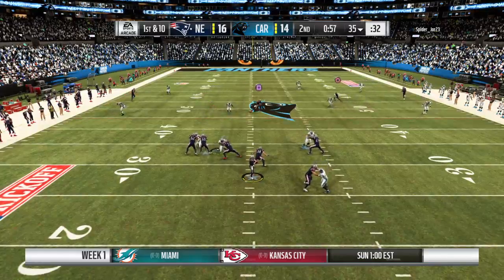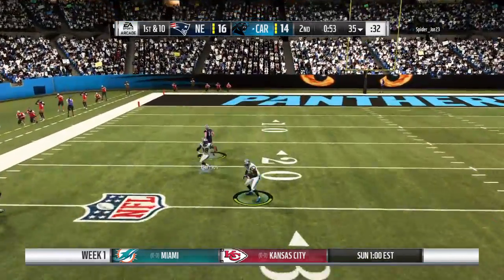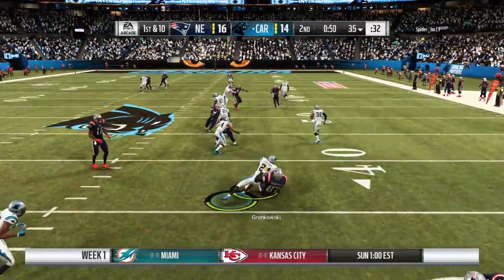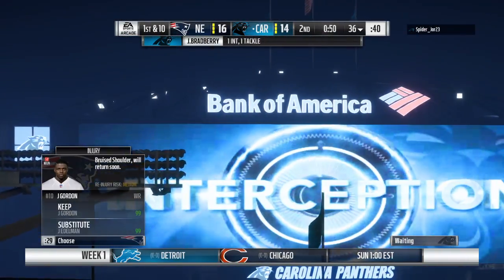Now a play fake here on 1st down. He's going to rifle one deep left side. And he fires one that's intercepted. Picked off by James Bradberry. And he's able to take this one back to the 36-yard line.